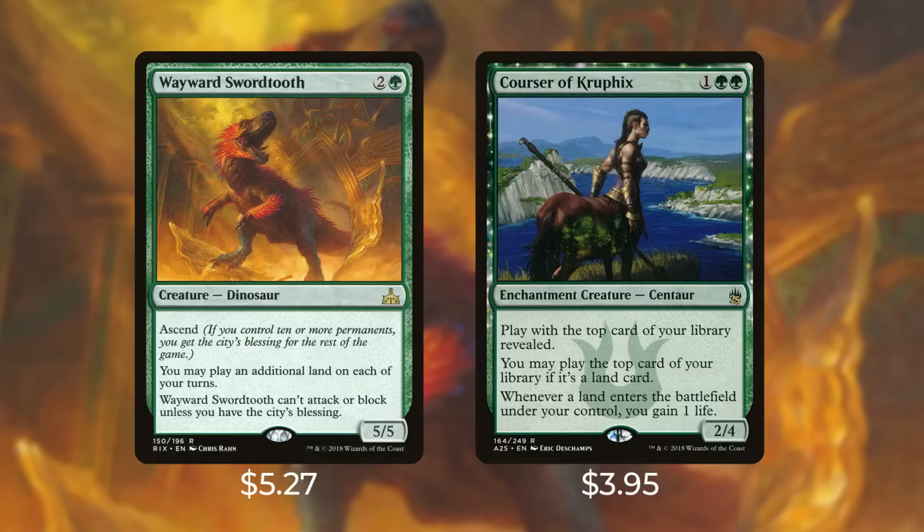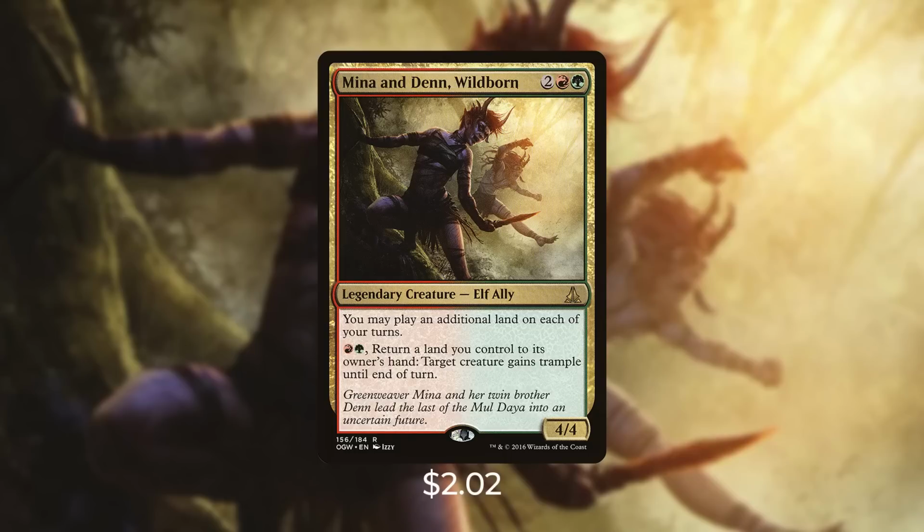And then we have Courser of Kruphix, 1 green for an enchantment creature. Play with the top card of your library revealed. You may play the top card of your library if it's a land card. Whenever a land enters the battlefield under your control, you gain 1 life. So this is another powerful effect in this deck, not only for the life gain, but also the ability to play lands off the top of your library. Next up, we have Mina and Den Wildborn.